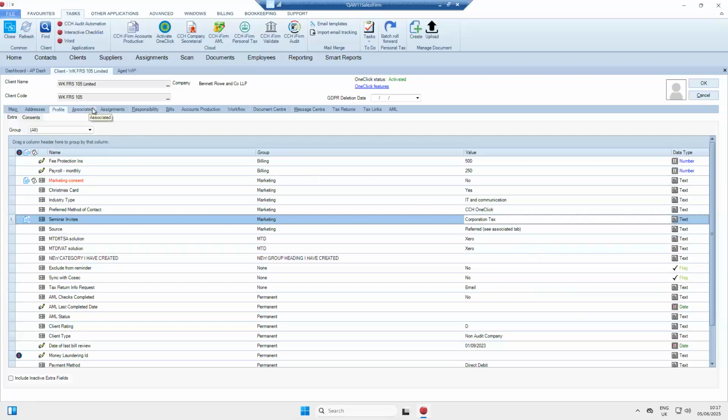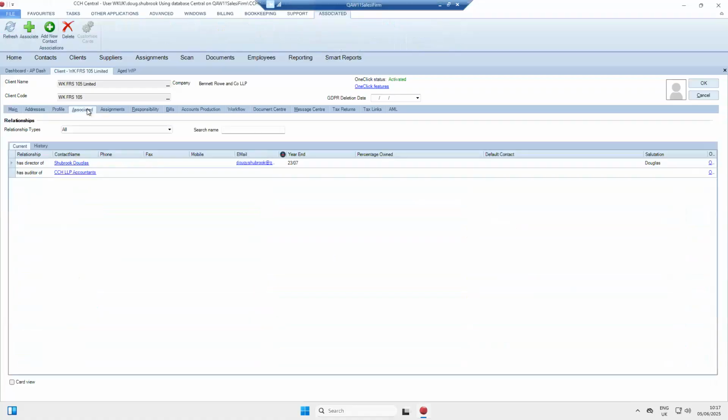I'll just touch on a few other of these tabs. I won't go through every single one right this second, but we'll just have a look at a couple of these other tabs. And this is the associated tab. So this is really any sort of relationships that you would have within this database relating to this specific company. So this is an FRS 105, and you can see you've got a director and an auditor set up in there.